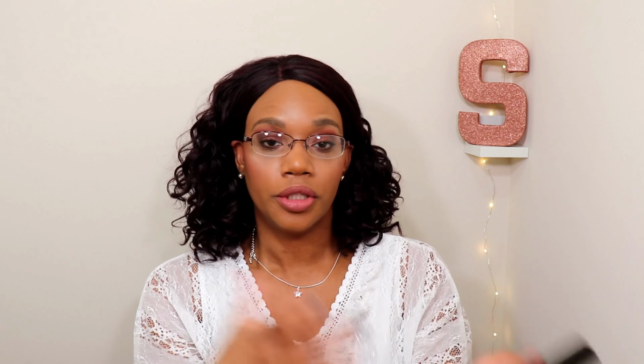These lipsticks, first of all, I want to show you the packaging. I don't know if you'll be able to tell on camera, but it's slightly magnetic, which I love just because it's magnetic. It's kind of fun to open and close, but also it doesn't open in your purse and the lipstick won't get everywhere.